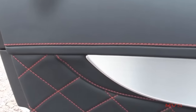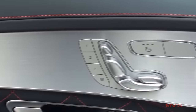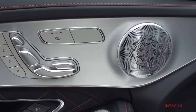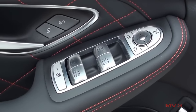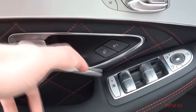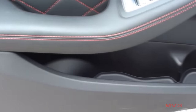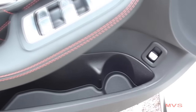The interior door trim includes metallic accenting, with your seat adjustment, memory, and heat function controls placed inside. Your window and mirror controls placed on the armrest. Your metallic door handle and door lock controls placed inside the red stitched leather trim. Your trunk release and a large door pocket.